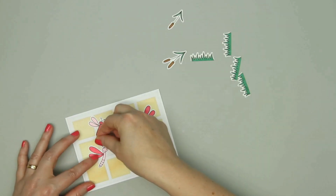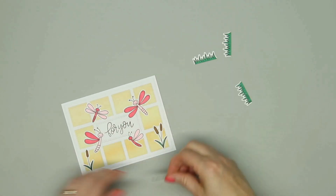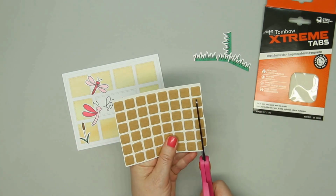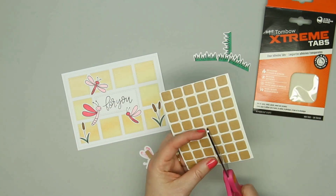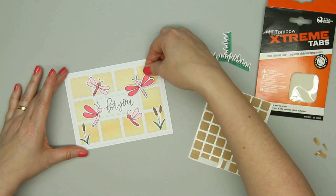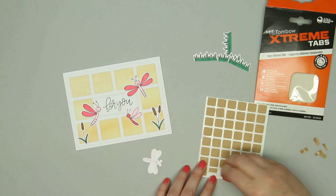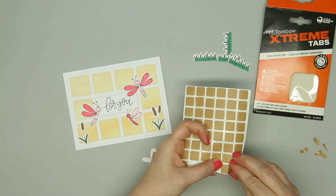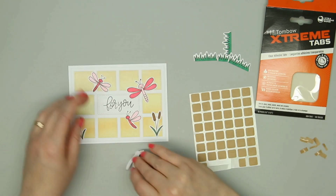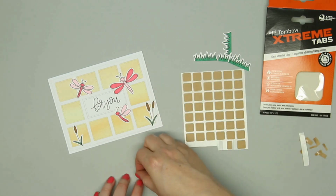Now I'm creating a little scene with the stamped images. I thought the yellow background paper looked like a summer morning sky during the sunrise. And all the little dragonflies are just flying around happily, enjoying a fresh new day. I decided to add just a little bit of dimension to all of the images using the Extreme tabs by Tombow. They aren't quite as thick as the foam tape and can easily be cut into smaller pieces. One package lasts me quite a long time.